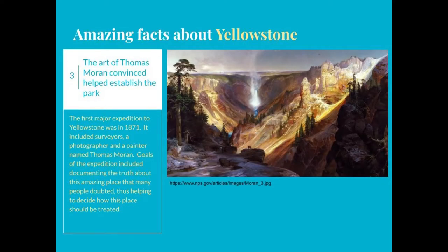Now, the connection of art to Yellowstone. Yellowstone is such a weird place that when people first came back and told tales about it and said, "It smells of brimstone and fire and water seep from the ground and blow up," people were like, "That's not even the truth." So Congress and other people helped arrange some expeditions to visit Yellowstone and see what it really was. These first expeditions included surveyors, a painter named Thomas Moran, and a photographer to document what was really going on out in the West, and also to decide how this place should be treated.